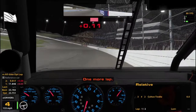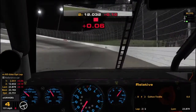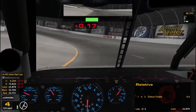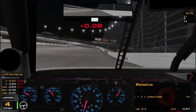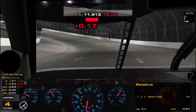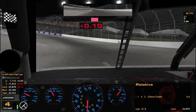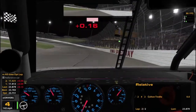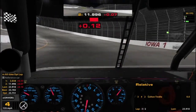Fight the looseness. Whoa, almost got up into the wall. Took it a little bit too easy in 3 and 4 there. Maybe I can push a little harder this lap. 23.8 is not bad though. I can live with that if that's what we end up with. Could have been more aggressive there too. Oh well. We'll take our 23.8 and run with it, I guess.